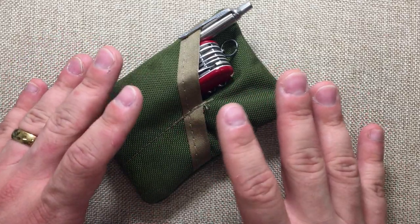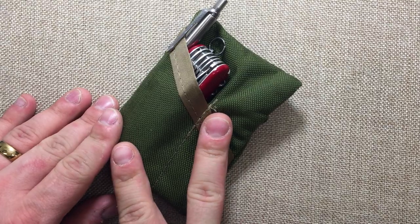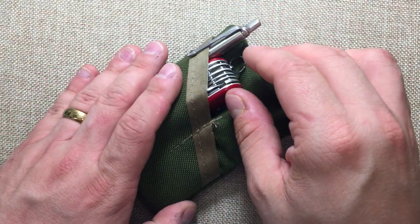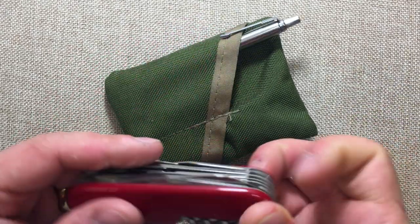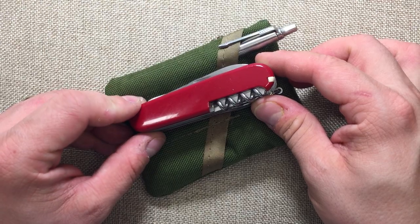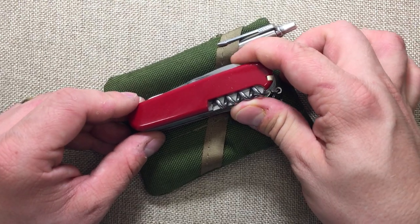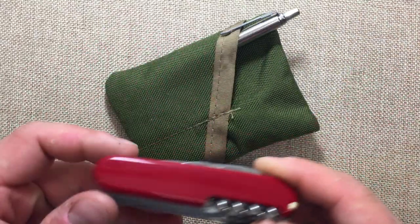So what did I want out of this thing? I ended up going with their 2-slot. And I tried a few of my Victorinox knives in this thing, and I just really didn't like anything, because it kind of wanted to settle this way. But if it settled this way, it would then just slide right out. There wasn't a lot of tension holding it in there.